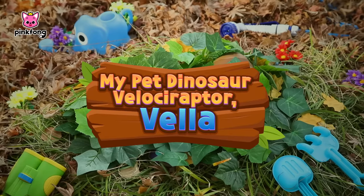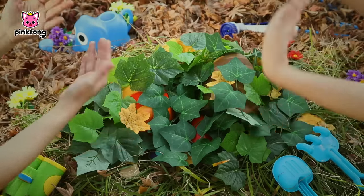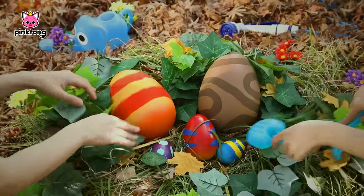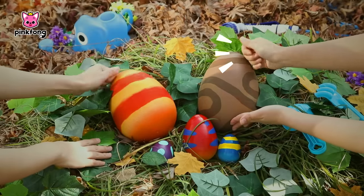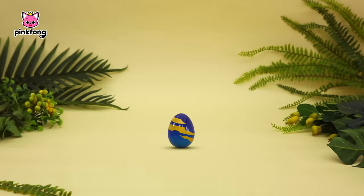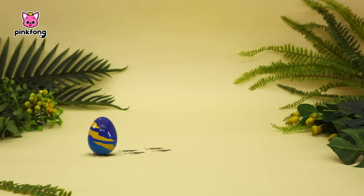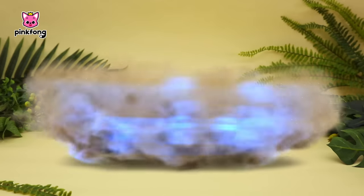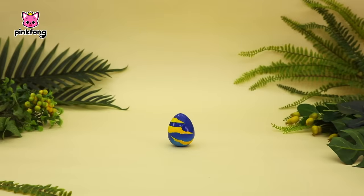My pet dinosaur, Velociraptor Vella. Hi, friends. Guess what we found in our backyard today? Dinosaur eggs. I wonder what kind of dinosaur is hiding in the egg. Today's dinosaur egg is small and blue. Look at these cute little footprints. And so fast, too. I wonder what kind of dinosaur it is. I'm so curious.